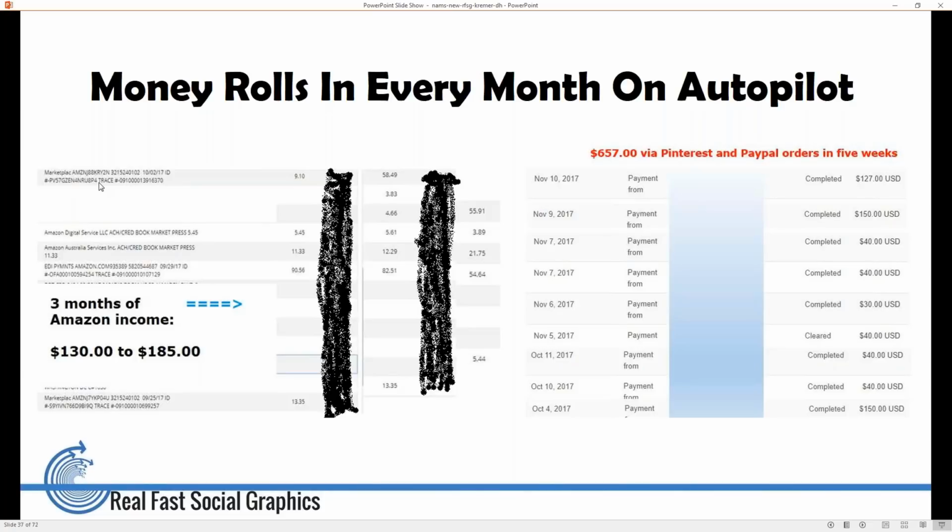And you know, here's the thing. And this is the beautiful thing, and one of the reasons why I love Pinterest is it's all on autopilot, right? It just comes in. You can't turn off the money. That's the kind of business that I love, right? That's the kind of business that you aspire to be in. Believe me, that's what you want.